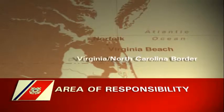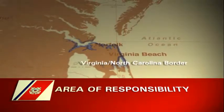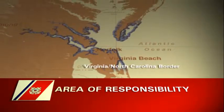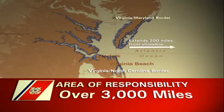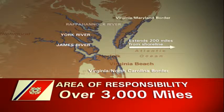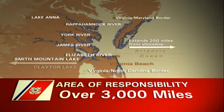Sector Hampton Roads' area of responsibility extends from the Virginia-North Carolina border to the Virginia-Maryland border. Over 3,000 miles of shoreline that includes the entrance to the Chesapeake Bay, the Intercoastal Waterway, and inland waterways such as the James River, the York River, Elizabeth River, and Claytor Lake in the western part of Virginia.